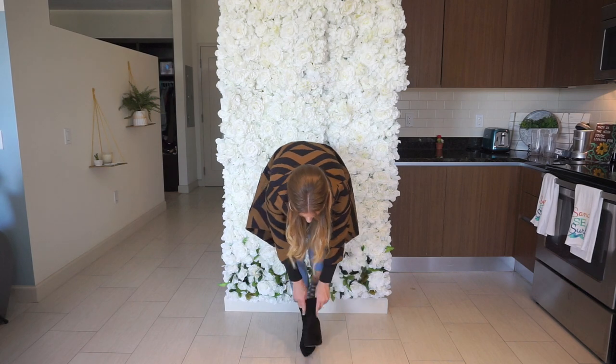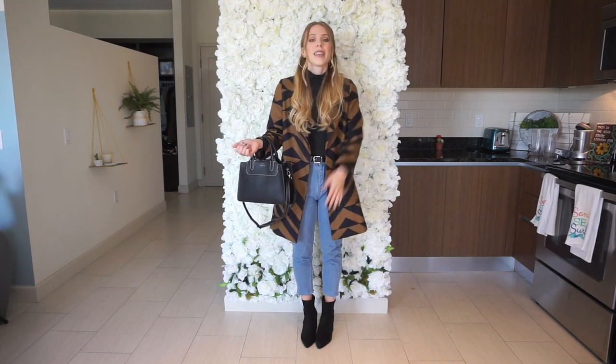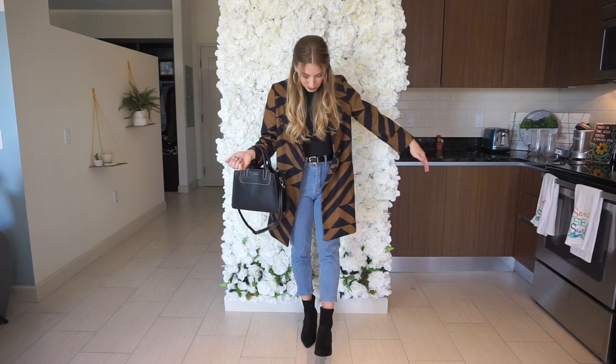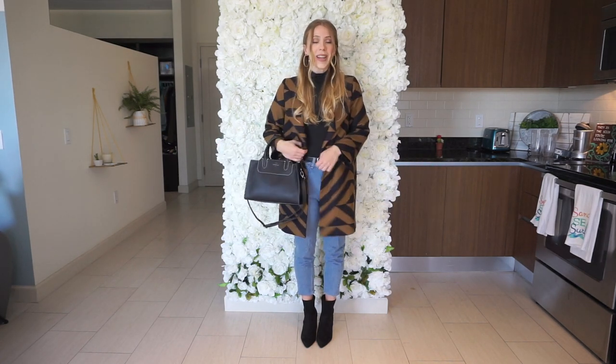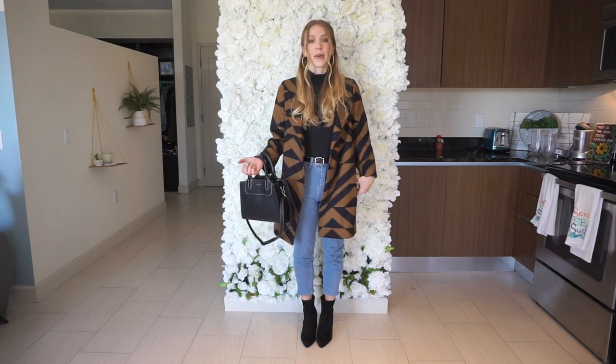Okay, so I love how the three-quarter length jeans show off the booties a little bit more and you can see them more. And then I added my black purse. And that is the whole outfit. I think it's really, really cute for just walking around, having a shopping day, or going to brunch with your friends.